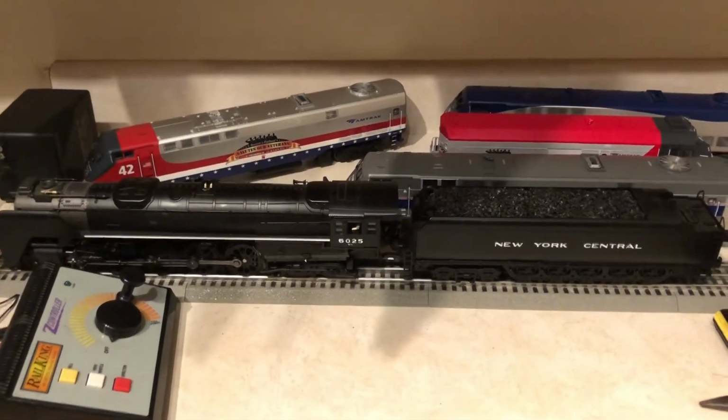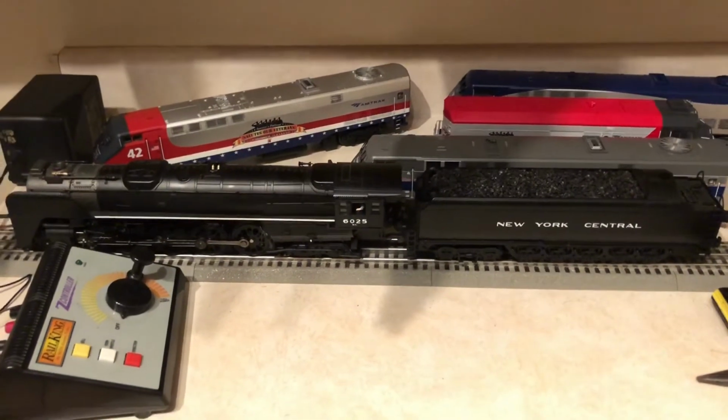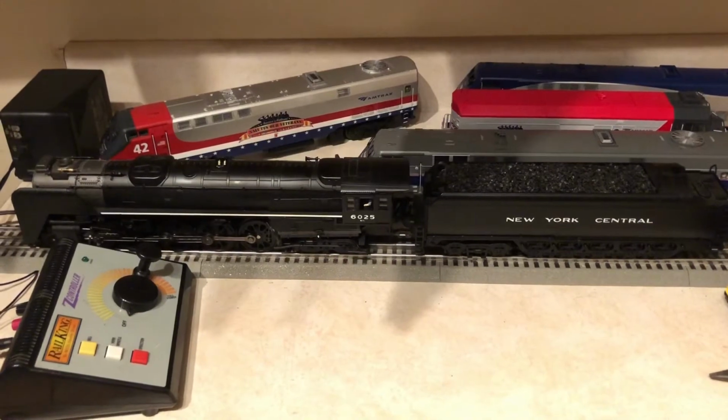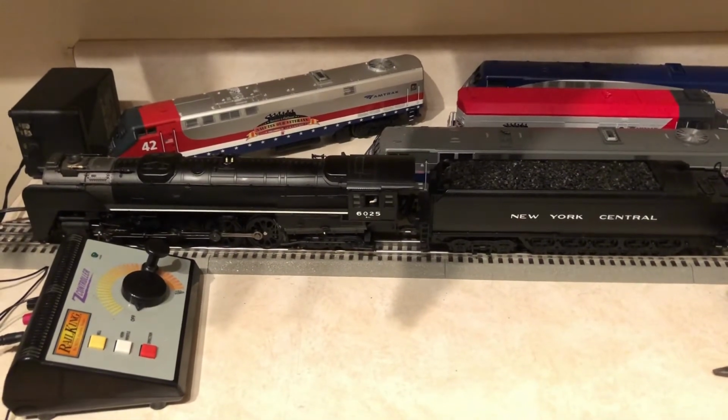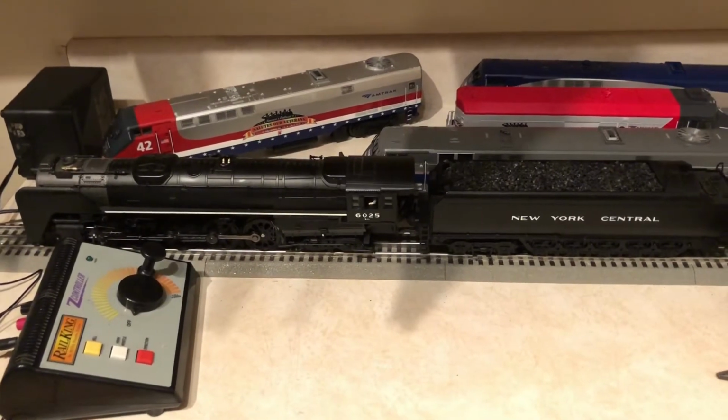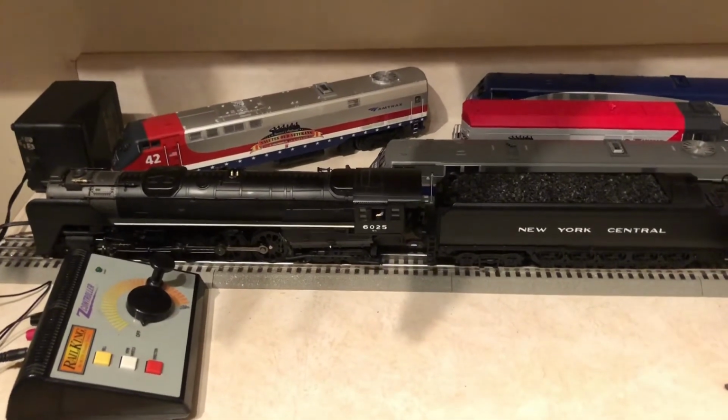But I do have to focus on my core collection, and for that reason I'm probably going to get rid of this engine as well. It hurts to do that, but it is what it is. As far as engines go, that about wraps it up.